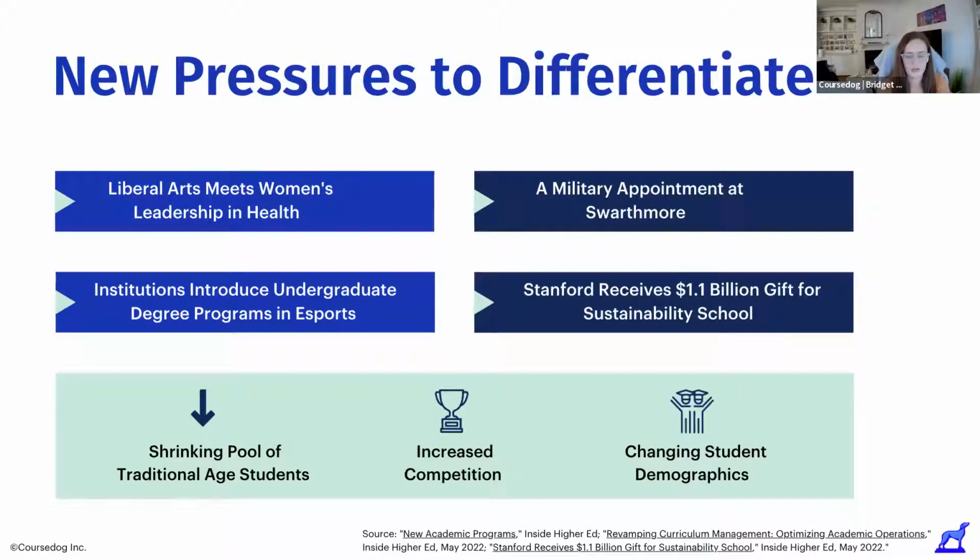I think by now, no one really needs to be reminded of the coming demographic cliff that's been projected by Nathan Grawe. And some are saying that this is only going to happen earlier because of the pandemic. This reduction in the population of traditional age students has increased competition among institutions for these students.